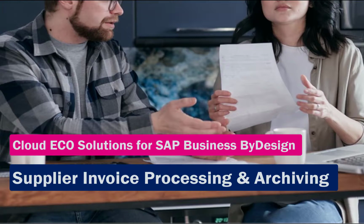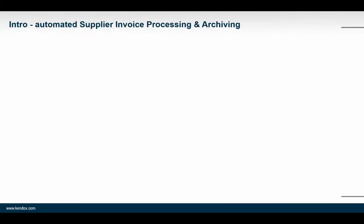Today I'd like to show you our SAP Business ByDesign integrated cloud ECM solution for supplier invoice processing and archiving and how it can support your organization. So, what does it do and how can it help you accelerate your business?